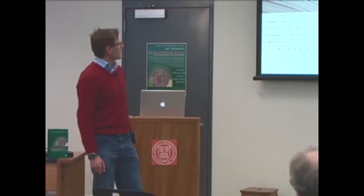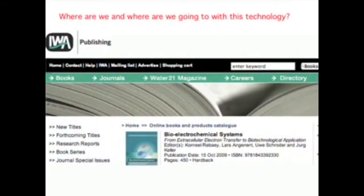The reason this book was published is that bioelectrochemical systems, over the last 6-7 years, have really taken on some importance in the environmental engineering research field. It's kind of a new area, although bioelectrochemical systems are not new. The first microbial fuel cell was invented in 1910, but over the last 5-6 years the technology has taken a leap, and people are thinking about applications and also scale-up. There are some issues with scale-up, but at least we're going in that direction.